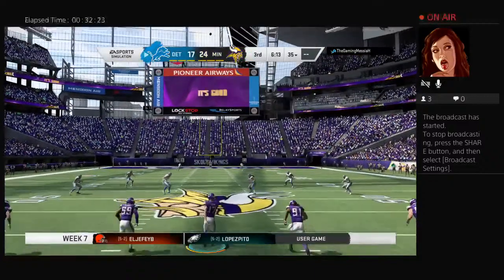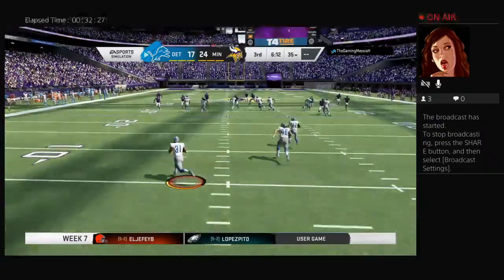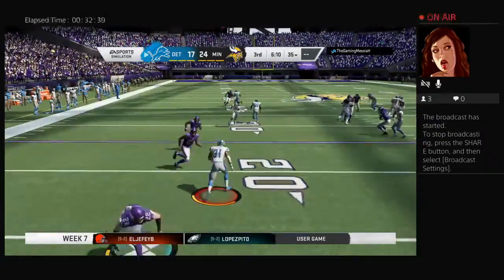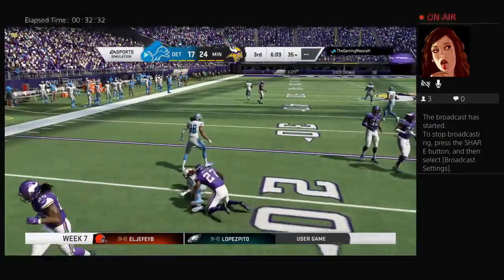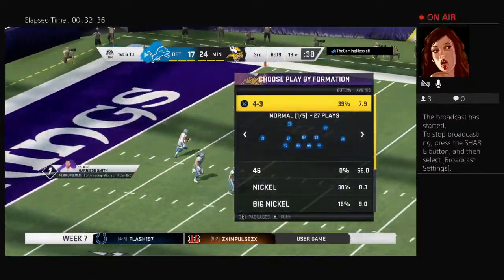Joseph now to kick this one away. This fielded a few yards into the end zone. And he'll take it back to about the 19-yard line.